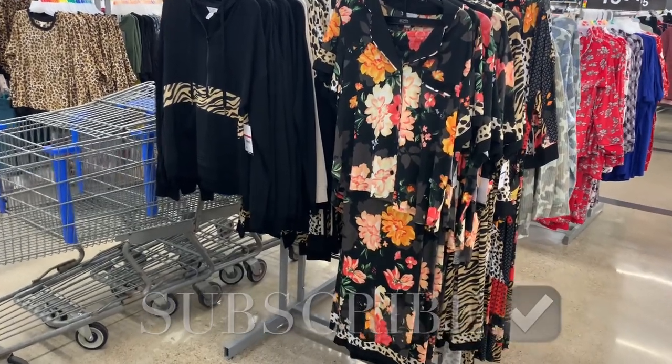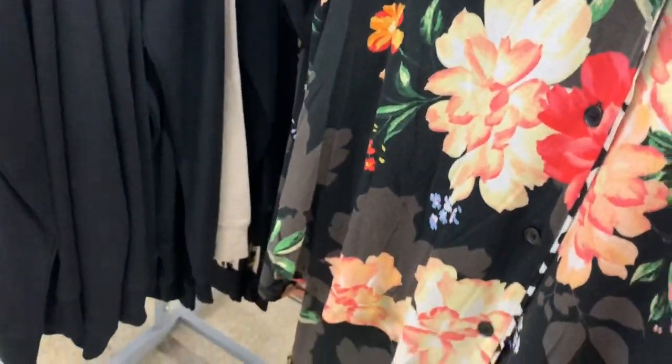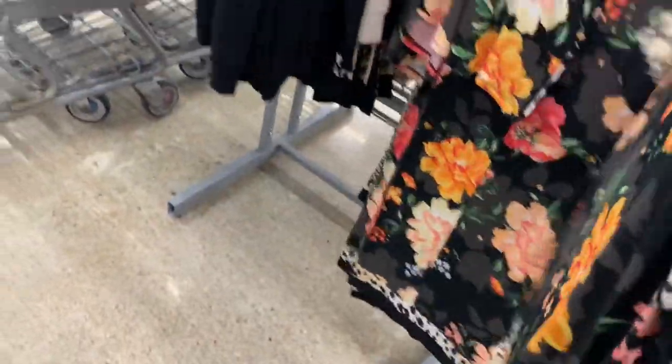So I'm at Walmart. I want to see what's new in the pajamas. They actually have these really adorable ones. This is Sophia Intimates, and it's $27.83. I love this one. It's a two-piece set with flowers all over it.